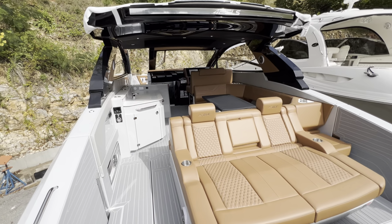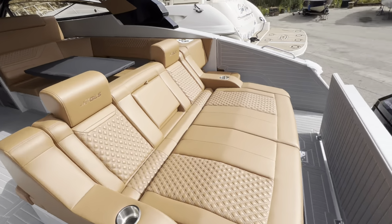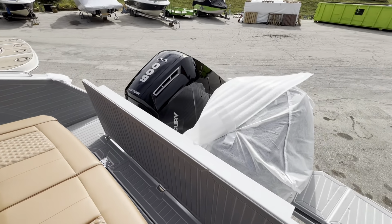I've got the privilege of showing you this brand new Cruisers Yachts 42 GLS Outboard. It's got the twin V12 600s. We just cut it out of shrink, so excuse any of the wrap you see.